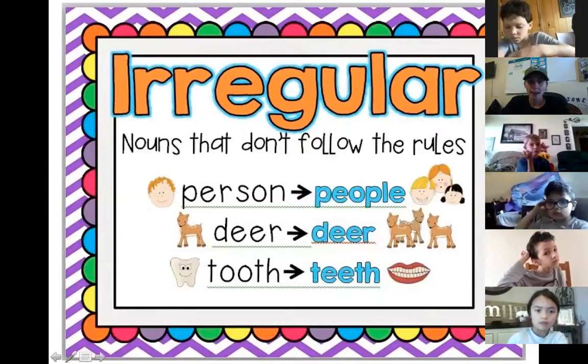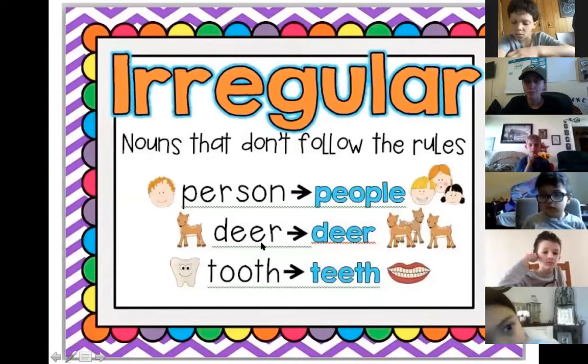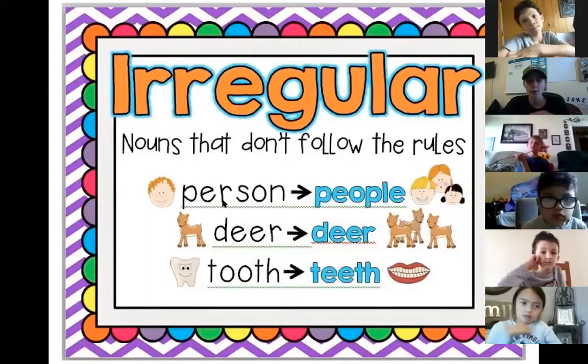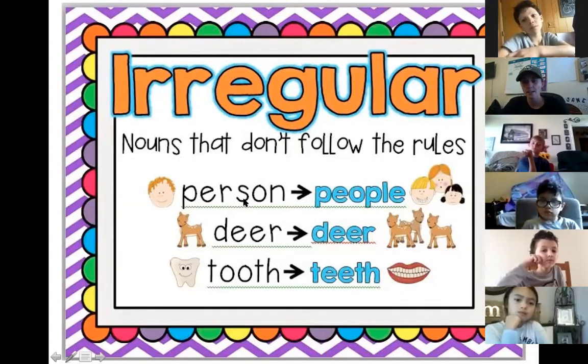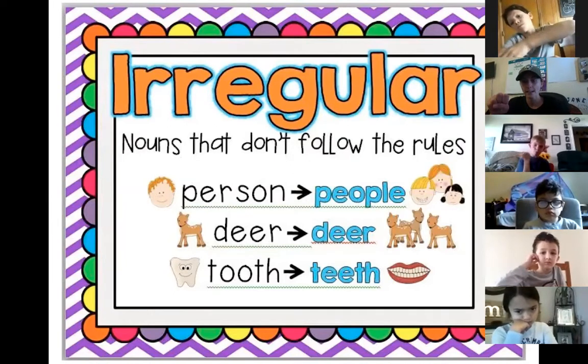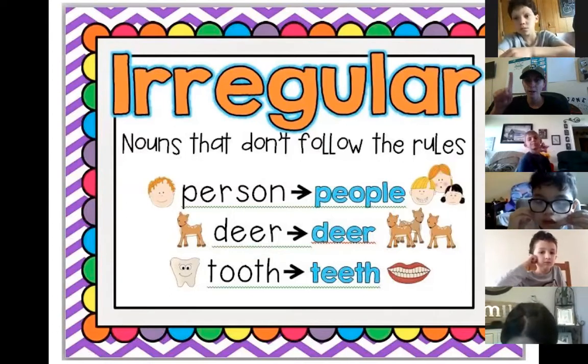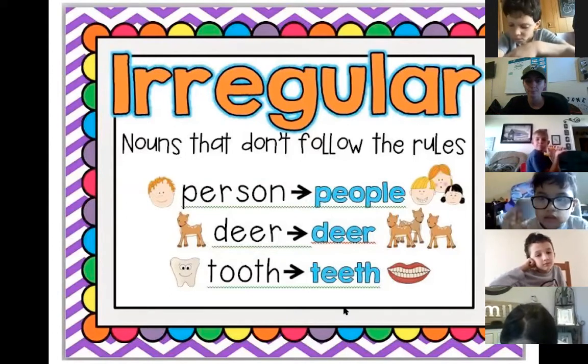I was saying that we're gonna go over some common irregular plural nouns that we hear, like the ones that you see on the screen right now. Person is singular. People means more than one. Deer and deer both are one or more than one. And then tooth is one. Teeth are more than one. Does that make sense?